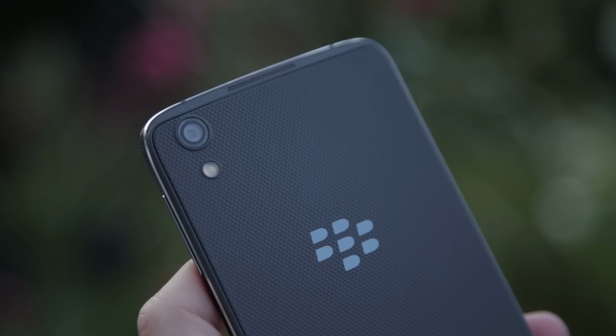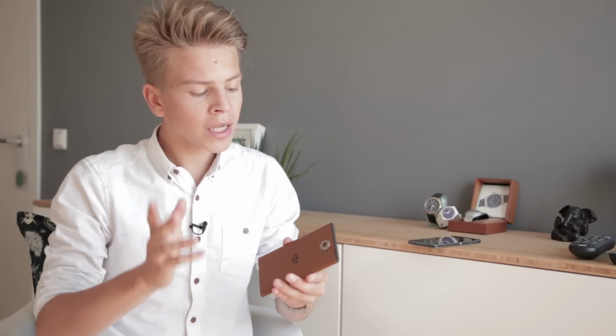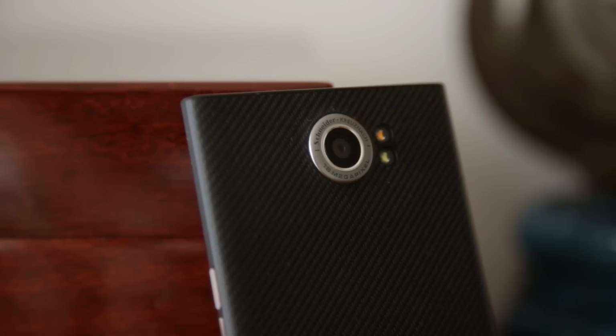The DTEK50 has a 13-megapixel camera on the back and an 8-megapixel camera on the front, which is nice for BlackBerry, because the PRIV only has a 2-megapixel camera on the front, which is very disappointing for a phone like the PRIV that is playing in a quite high price range of about $600, and the DTEK50 just has a better camera on the front. But the BlackBerry PRIV has an 18-megapixel shooter on the back from Schneider-Kreuznach, which is a German company they teamed up with, and that is quite a decent shooter, I think.